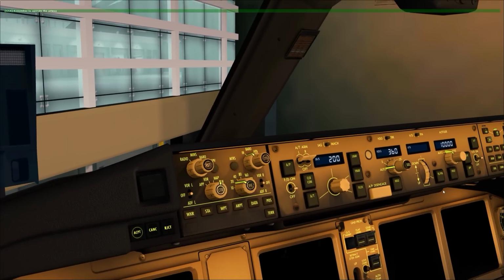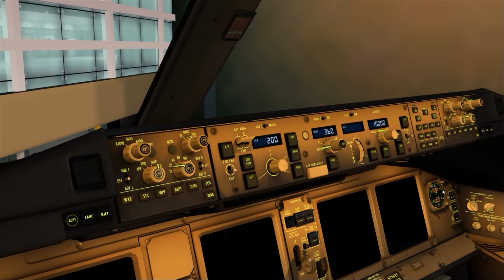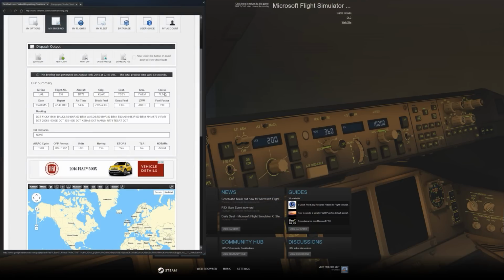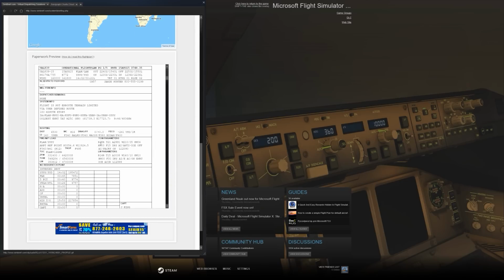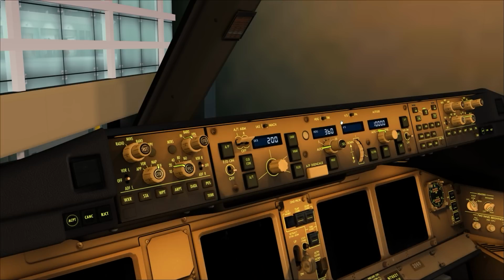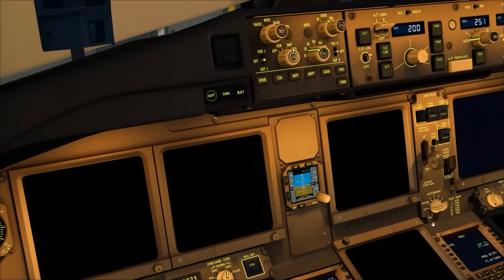So as we take a look at our flight plan, you can see it wants us to cruise at flight level 340. And as we look down here, it says that we'll be taking off on runway 25 right. So we'll go ahead and plug in 340. The heading for 25 right, if my memory serves me correctly, is 251. Go ahead and put that in here. Alright. Go ahead and put on our flight directors. And go ahead and also put on our auto brakes to RTO.